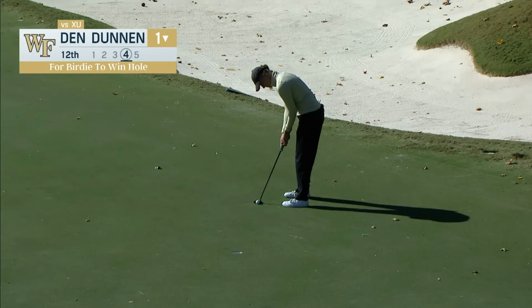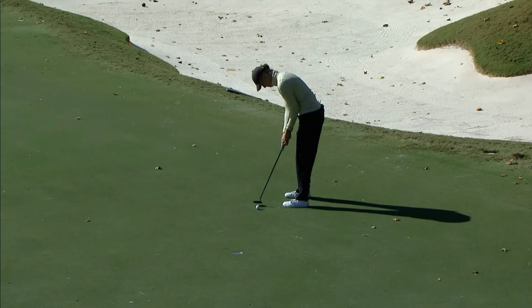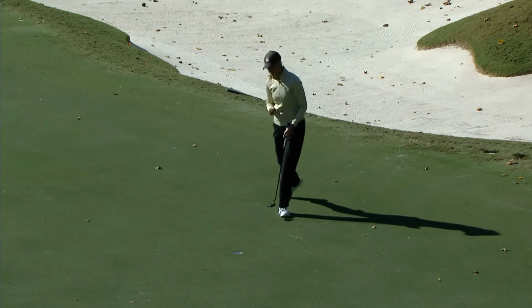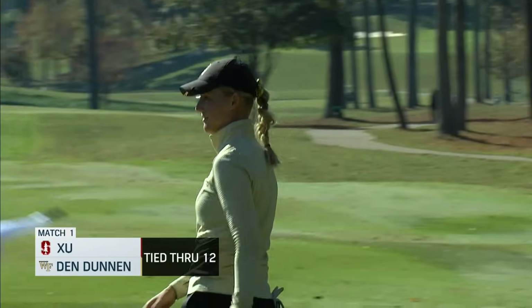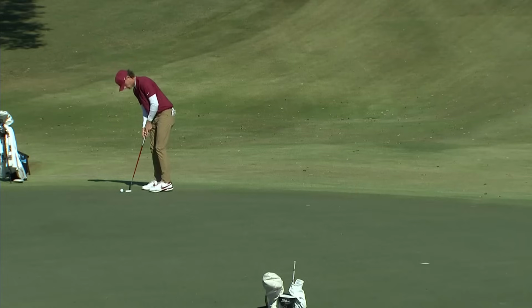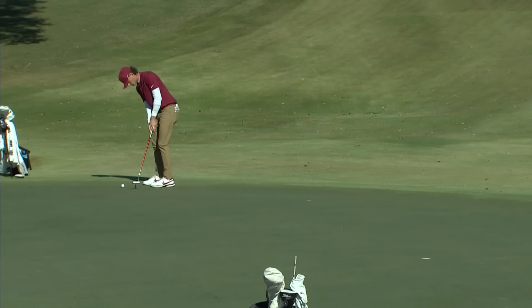To win the hole. And if she can make this, this will be the first time the match is tied since the 3rd hole. She does. Wake Forest 4, Stanford 5. Wake Forest wins the hole. The match is tied. Absolutely needs this one because Maxwell is in there about 8 feet short of the hole.